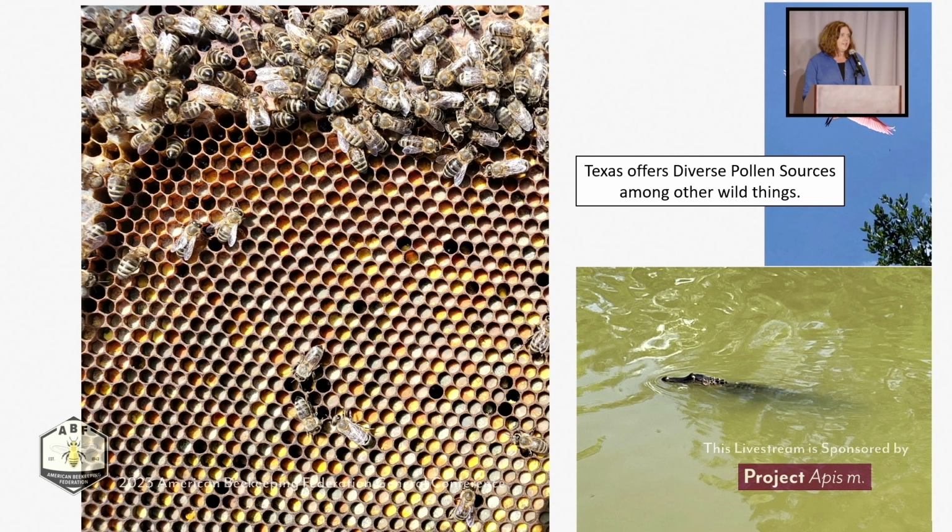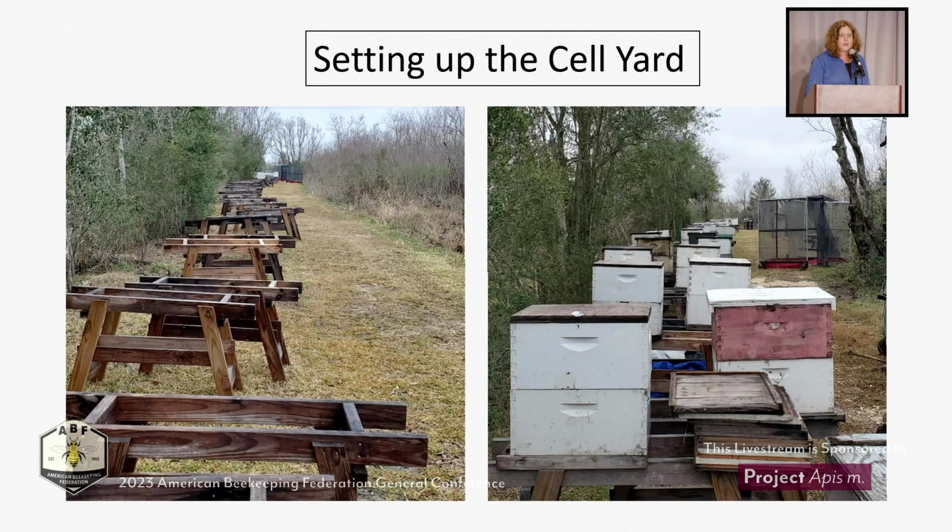There are other wild things there too, like we have a resident alligator at our queen yard, and we lovingly call her Chompers. This is what our cell yard looks like. It's on a raised dike that's high ground, and it goes all the way back. It's honestly probably almost a quarter mile.